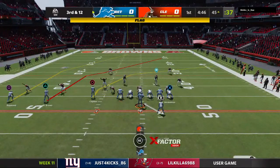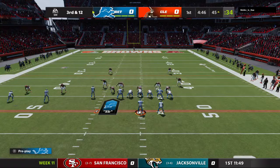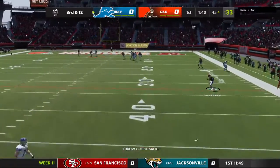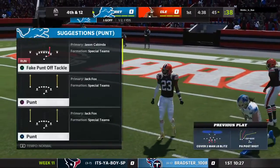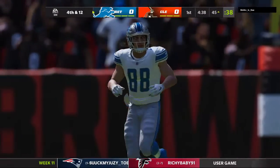After the delay, they're backed up even further for third and long. A play fake for Swift. Now Goff. Escaping the pressure right. He's going to let this go deep. Back over the middle. And that will be incomplete. Well, they weren't scared to let it fly, but it falls to the ground and brings up fourth down.